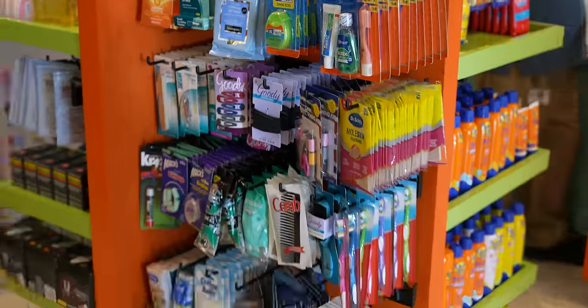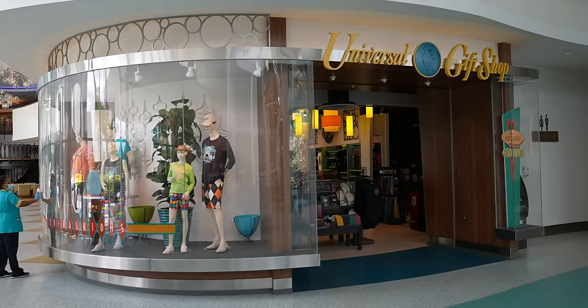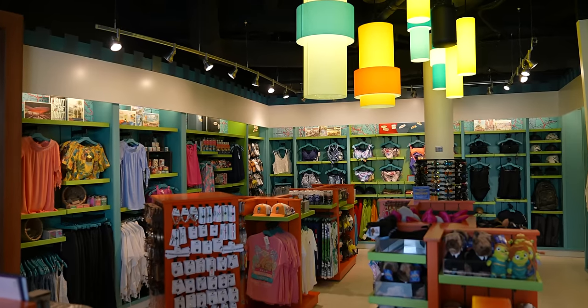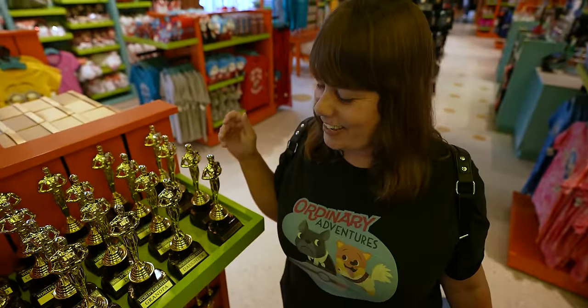They do have a whole section of like sundries, so if you forgot your suntan lotion, your Advil, any of your supplies, they got you covered. They even have like swimwear, so if you forgot your bathing suit or you just wanted to like have an upgrade, they have a bunch of different bathing suits and of course sunscreen lotion and sandals and flip-flops and sunglasses, all that good stuff. One of my favorite things that Universal sells are these trophies.